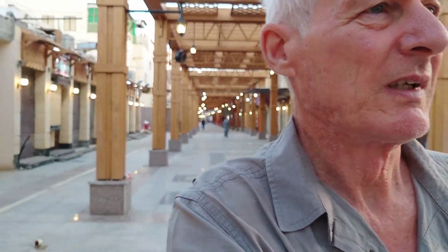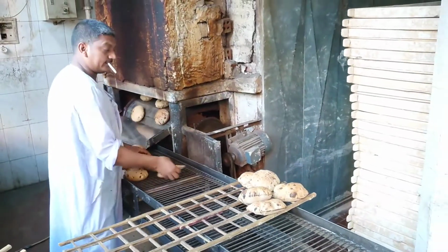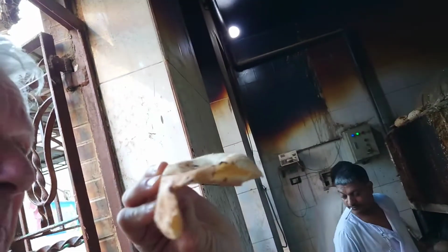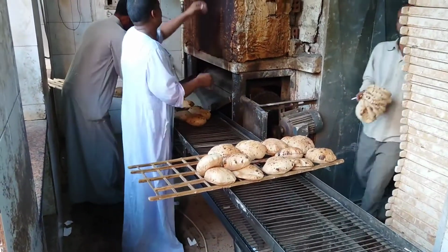Just enjoying the peace and quiet of an early morning stride along the main shopping street here. Not too much happening. So this is a 24-hour bread shop with kind of delicious rolls coming out. So these are very tasty.